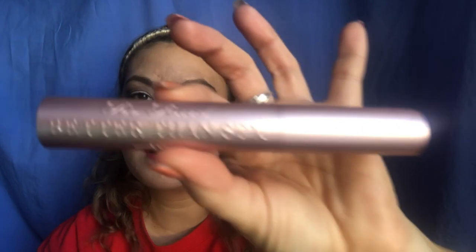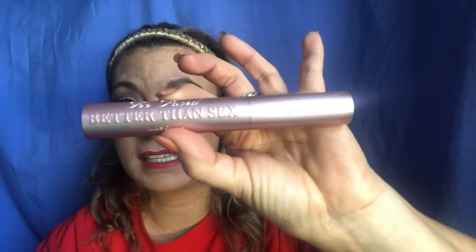Let's just grab this. So this is the Better Than Sex mascara from Too Faced. This retails for $24. I'm not going to open this because I've already said that I was going to sell it to a friend of mine. I do not like this mascara at all.